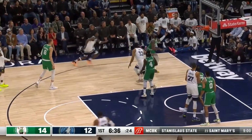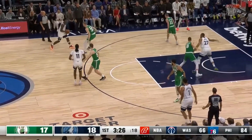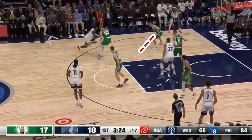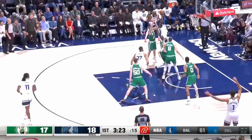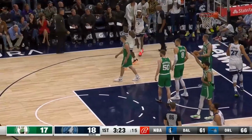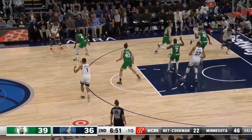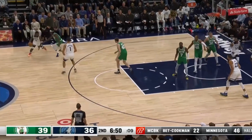The next time they go to Edwards, he's attacking on that same side of the floor. Boston are going to send hard gap help again, but Edwards is just going to plow through it for the bucket and the foul. Now he's got Boston thinking about that mid-range jumper and his ability to get to the rim. So they go back to Edwards on the left side of the floor again, but this time he's running screen and roll and he's coming into the middle.